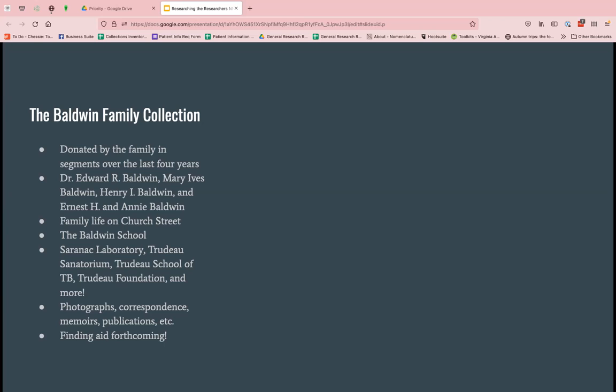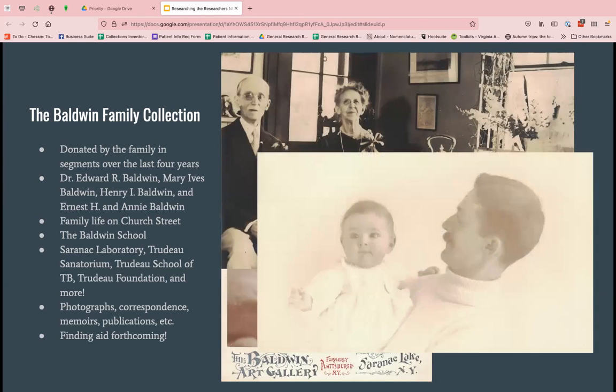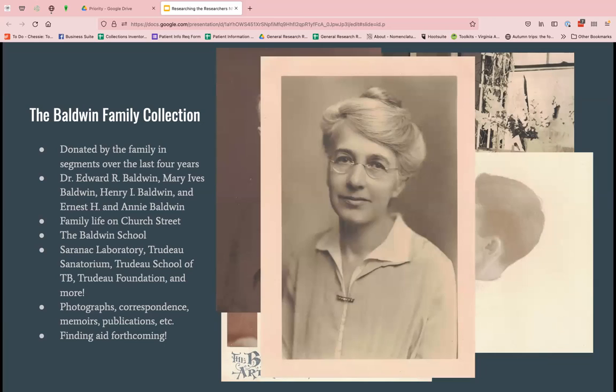But it contains records of Dr. Baldwin, his wife, Mary Ives Baldwin, there they are on their anniversary, their son, Henry Ives Baldwin, Dr. Baldwin's younger brother, Ernest, and his wife, Annie, the two of whom ran the Baldwin School. And as an aside, this school was a day school for children who were otherwise unsuited for regular classroom life, primarily due to illness or disability. So it's a fascinating family all around.